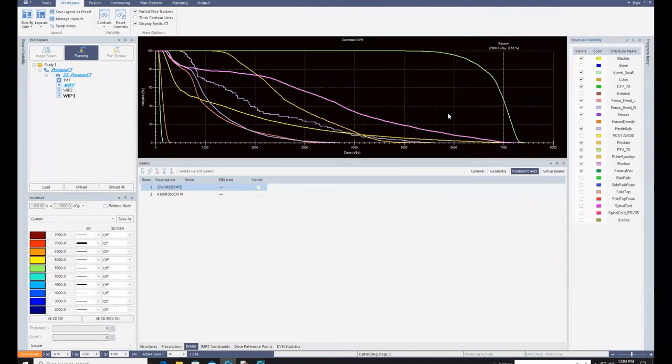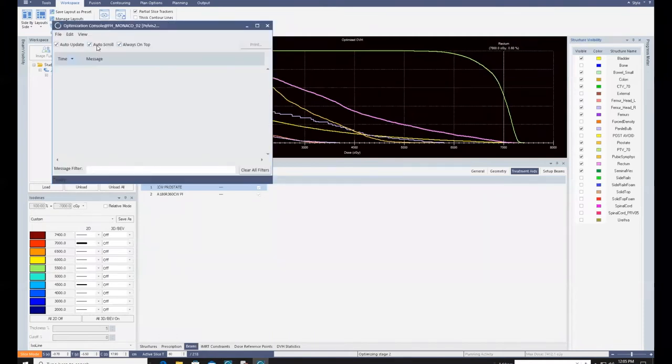Yeah, hi. Just now about the leaf violated, because last week I was planning on Monaco, and it was an SRS plan, and I saw that the MLC leaf pair was violated. It happened in my planning, and at the end I could not deliver it on the machine, because Monaco doesn't give a hint as to whether the plan can be delivered on the machine or not. So I checked the optimization console and saw the leaf violated message, but I'm not really sure whether that could be a hint for the delivery of the plan or not.